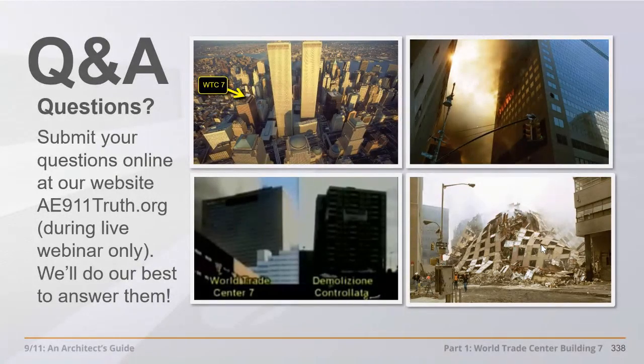I mean, there's a few windows that are breaking, but nothing like we would have seen in the type of collapse that they claim happened. So what did bring down the east penthouse? Well, we can make an assumption here that it was timed explosions that went off at the wrong time. Maybe that was one of the last explosions or shaped cutter charges that should have gone off. That's certainly a plausible explanation.